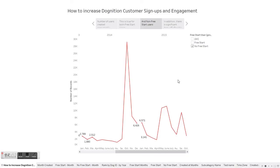This is why we think a promotion in the winter months, offering either a Christmas bonus or a Valentine's Day sign-up bonus where you have more free games, more free tests, or special holiday-themed tests, would be a good way to increase customer signups during these lull periods of the year.